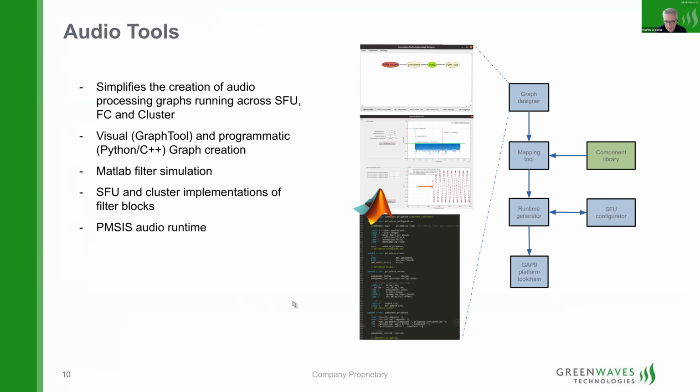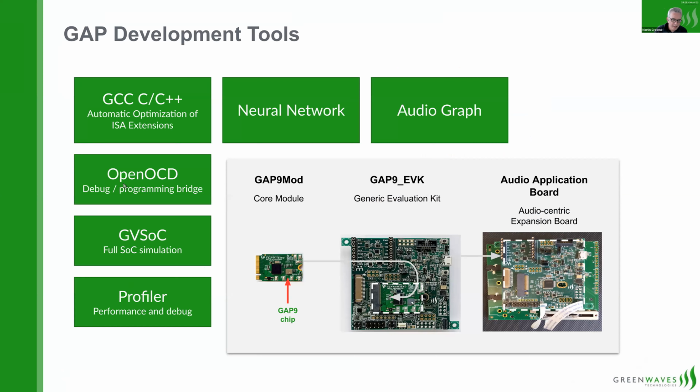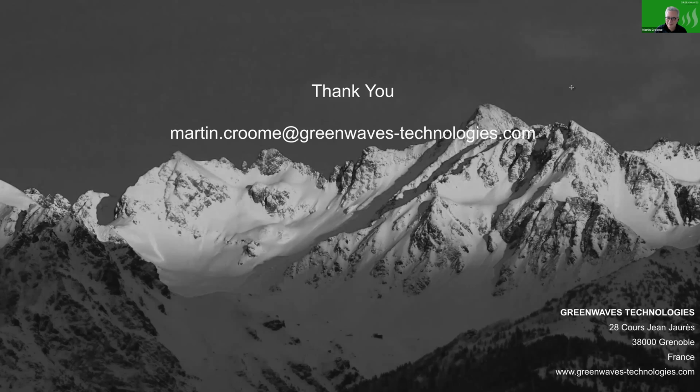Then we have an equivalent set of tools for constructing and running audio graphs, with strong links into MATLAB so that you can construct filters with nice GUIs for the SFU. All of the SFU filters can be run in the SFU, but you can run elements of those filters outside the SFU, in the FC or in the cluster, and there is a full runtime for that. Finally, we combine around that GCC, a programming bridge, a full simulator of the SOC, and a quite complete profiler which allows you to debug, combined with the neural network and audio graph tools. I'm hurrying because I'm sensing that I'm going over time. And then we have a full set of boards that you can try all of that out on. I'll end there and take any questions that you have.